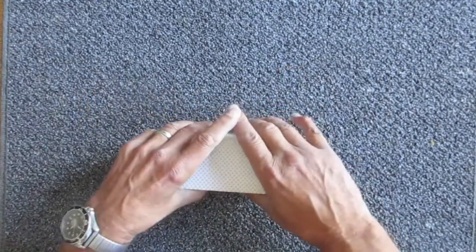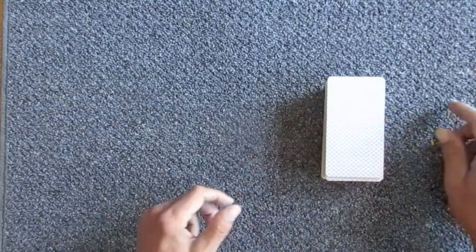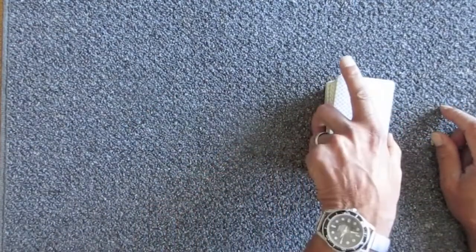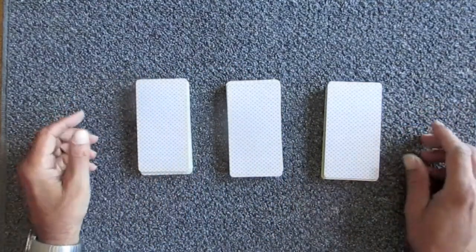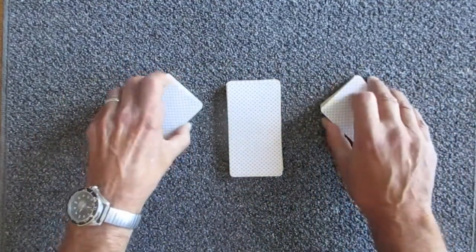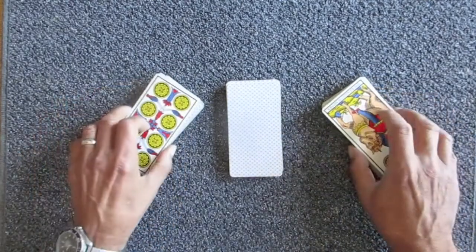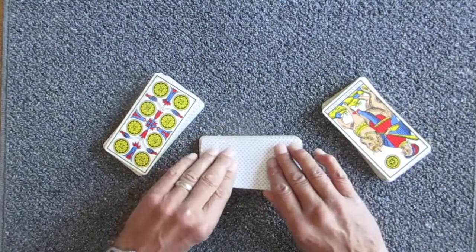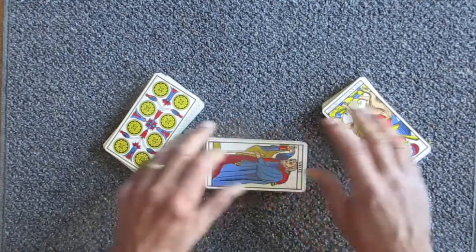So first shuffle the cards, put the cards in front of the client, have them cut them into 3 packs. It's the way I usually do it. And then I turn over the top card of each pack and see which pack or top card seems the most appropriate to the question we're looking into.